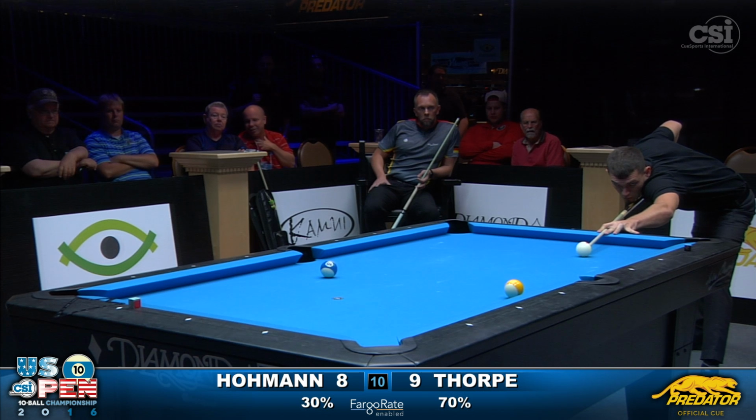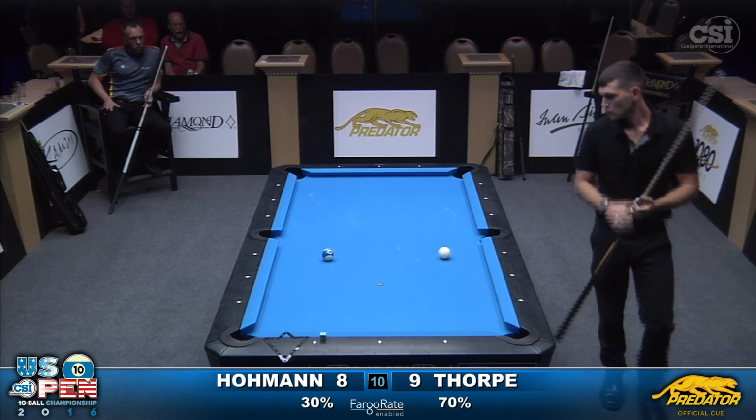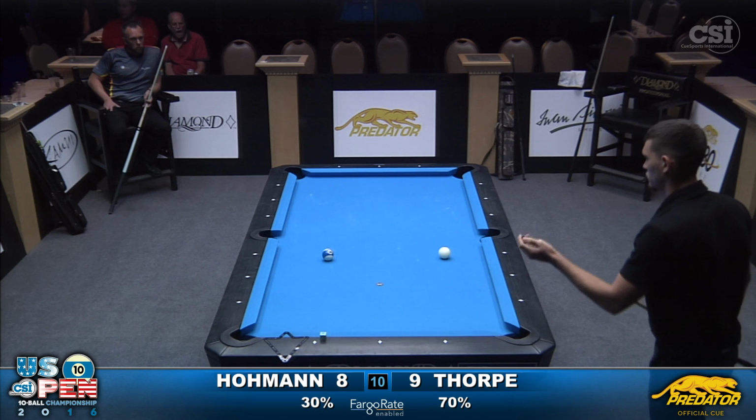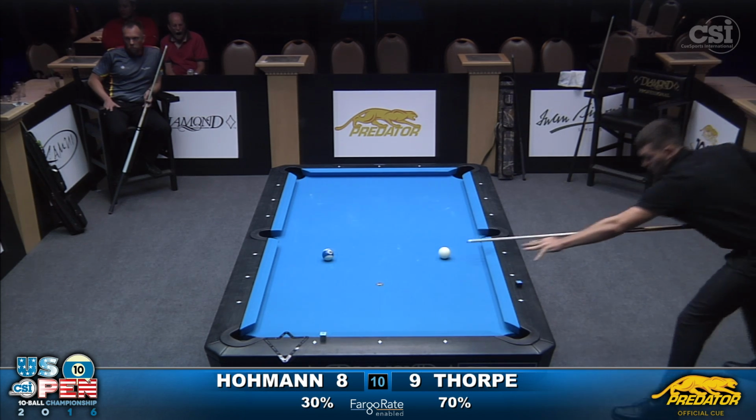If he bounces off the rail and gets straight in, I think Thorsten will throw the towel in. No, I don't think so. He's going to make him shoot it. And he didn't get out. Yeah, look at this. Why didn't he just roll forward? I don't understand. Why does he have to punch that ball? Because he wants to shoot. He wants his arm to go forward.